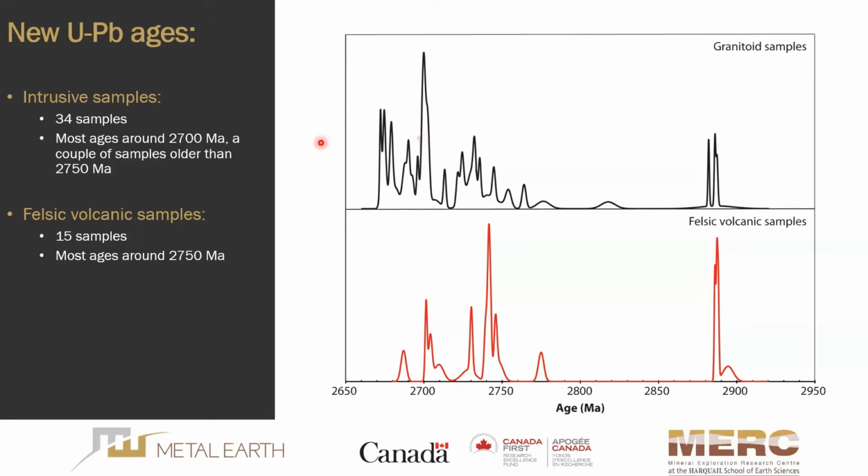So I have 34 samples with an age for the granitoid samples, and then I have 50 new ages for felsic volcanic samples. And what you can see from the diagram is that for the granitoid samples, most of the ages come from around 2.7. However, there is also an older population back here at around 2.8, 2.9. So that's interesting. If we look at the felsic volcanic samples, they are slightly older, as we might expect. And so they have a little shift towards the right of the diagram.